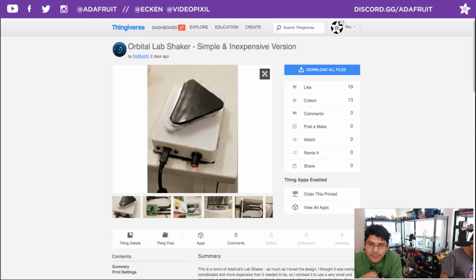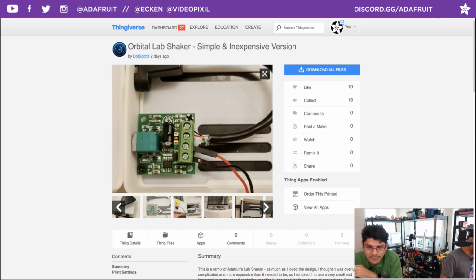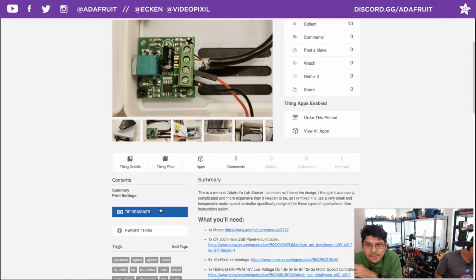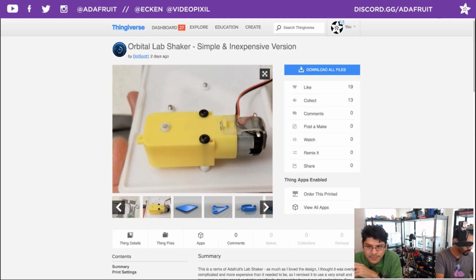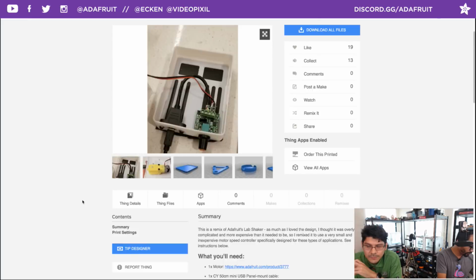Another one here, this is the Orbital Lab Shaker. This is a simplified version using just the motor and, is that a motor driver? I forget what it is. So you can check out the remix. Yeah, works out pretty well. So if you want a really simple, inexpensive lab shaker, maybe to shake up some of your PVA prints, you can do so just with a motor and a battery. It works out pretty neat.